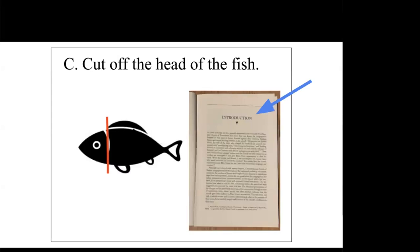Step C, cut off the head of your fish, meaning read the beginning or introduction of your text. Sometimes, like on the slide here, it is already labeled introduction for you. Otherwise, it's usually the first chapter for a book or the first paragraphs for a paper. Once you have read the introduction, you should know the when, where, who, and what that the book will examine. And you should have at least some idea of the why question the author will be answering with their text. If this is all new to you, then you will be more clear after the next step.